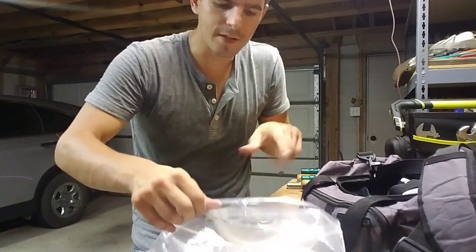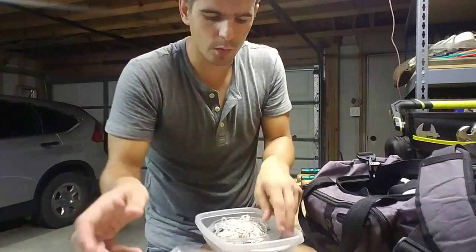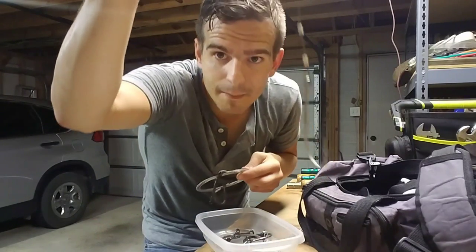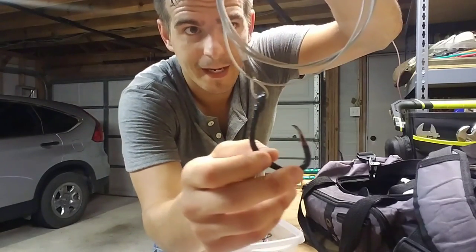I keep most of my shark leaders in this plastic container right here. And again, we'll do a whole video on how to do shark leaders, so I'm not gonna spend a lot of time on that, but let me just show you some that I've made. I've got some that have straight hooks. I've got some that have circle hooks. This is a Nautilus hook by Gamakatsu.